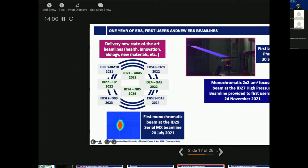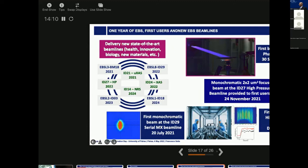We got first users on a completely new ultra-bright high-pressure beamline. And also we got the first data from a high power laser facility that allows us to study materials at extreme conditions, thanks to the possibility of having a dispersive system for taking absorption spectra in a single shot.